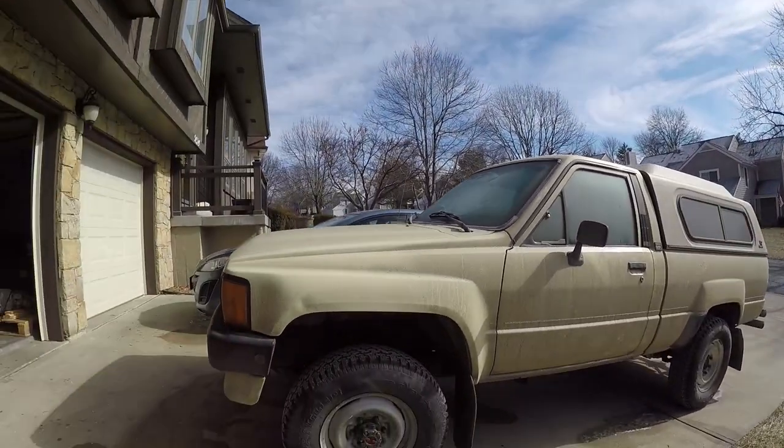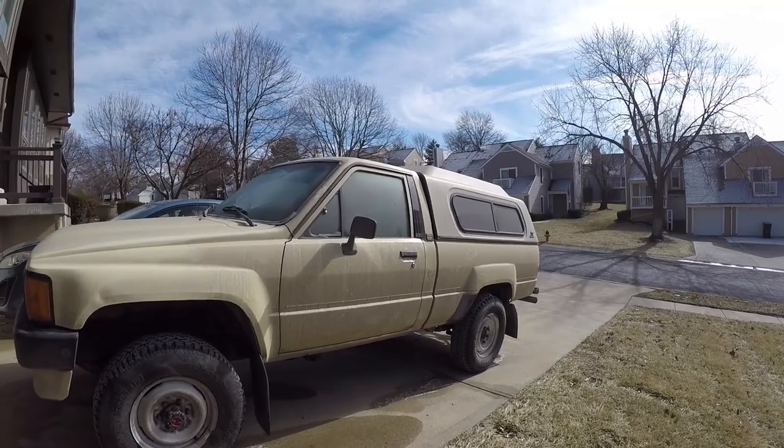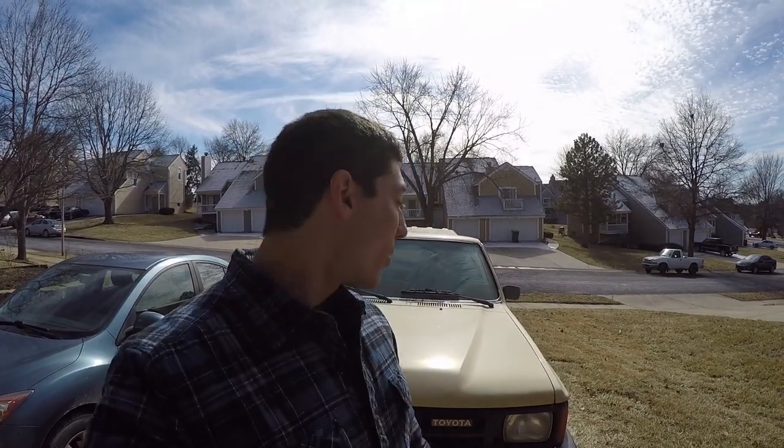Look at that. All right, so it might not look like much to some of you, but that is a 1986 Toyota pickup, four-wheel drive, five-speed manual with a turbo engine. Pretty freaking cool. Doesn't get any cooler than an 80s vehicle with a turbo engine. And what makes this really cool is it's a one-owner, completely rust-free.